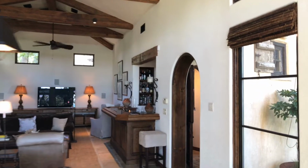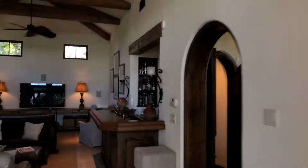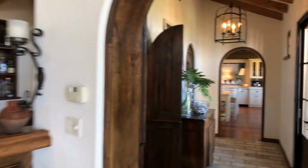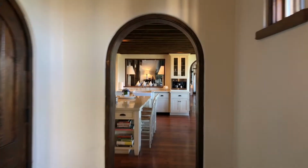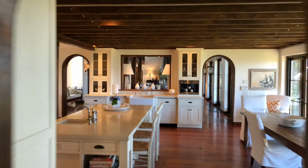Okay, so now we'll go over to the master suite. So I'll walk you back through, and I'll just keep this recording so that way you can see what it's like just to walk from one end of the house to the other.